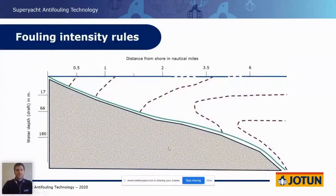So this is the fouling intensities. It's what we were speaking about two slides ago. Most fouling happens in shallow waters. What we see on this graph is the seawater and the distance from the shore in nautical miles, and then we have the depth on the left hand side as well. So if I just click away, what we see is down in this area of 0.1, that's the intensity of fouling that could occur in that area.